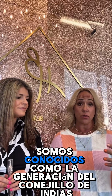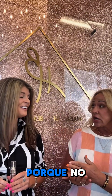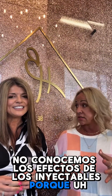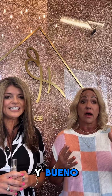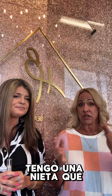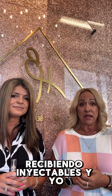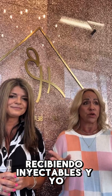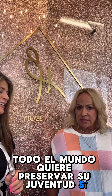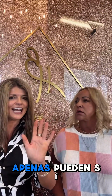We learned that we are known as the guinea pig generation because we don't know the effects of injectables. I've got a granddaughter that has friends and young people in their 20s getting injectables, and I would have just never thought of doing that in my 20s. Everybody wants to preserve their youth. Yes. My daughter is dying for her Botox at 22, and this came out. I said, okay, Mom. Everybody leave, hang on.